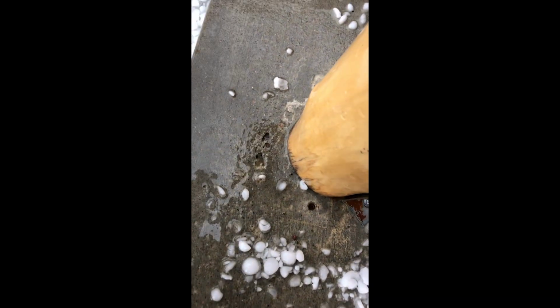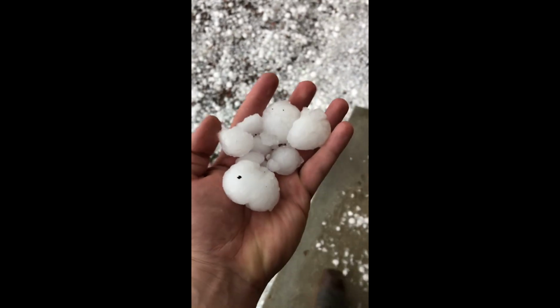Crazy. And this is right outside on the front porch. This is why we didn't open the front porch, because it was... Wow, look at the size of those suckers. I'm gonna put those in the freezer. I don't know if you could see at that angle, but this thing, it actually held up pretty well, but there's still lots of dents in it.